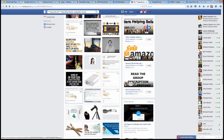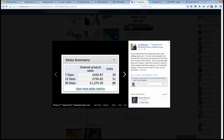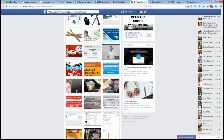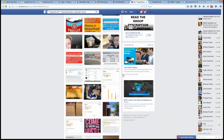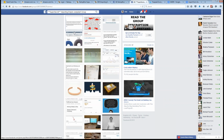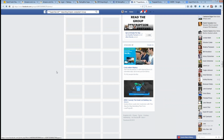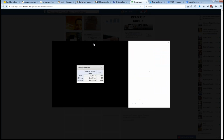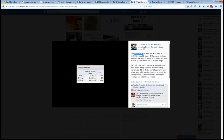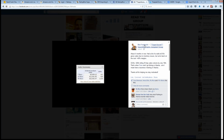So guys, I could go through here all day. I'm only on July 2nd. We've only gone back a few days, and you guys can see just how much success people in this group are having. Here's from June 30th, Lee McKenna making 1,275 pounds, so like $2,000 in their first month. Here's Sean O'Hagan, $1,600 in his first month. Watch how far down I'll scroll here. And it's just ridiculous. Not only is this Facebook group super active, super helpful, but they're also just super successful. I mean, look at this. Lou Bunya started January 2015, now making $1,000 a day.